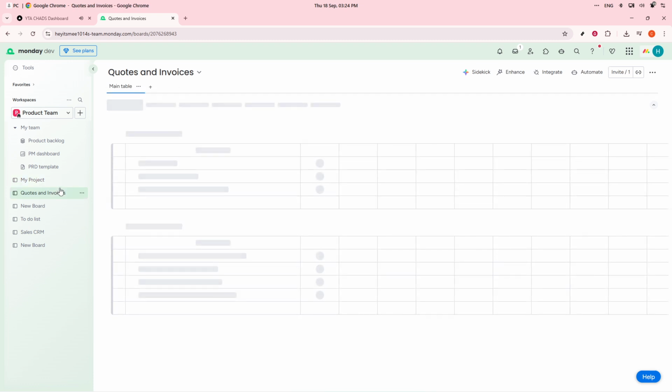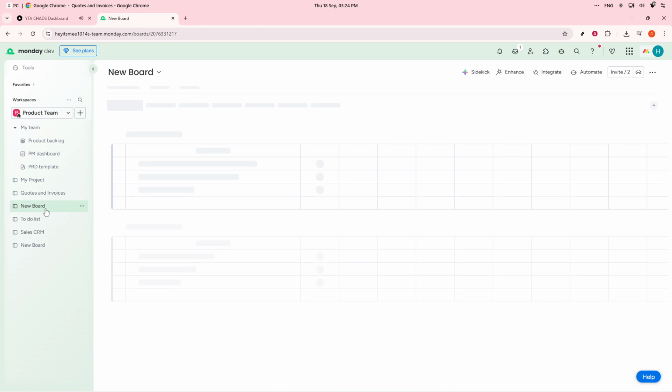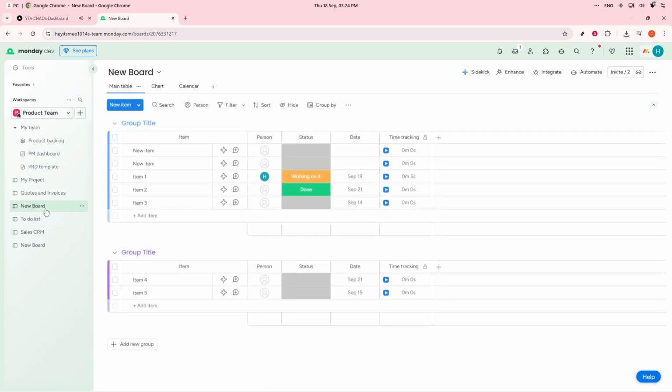For those keeping an eye on finances, the Budget Tracking widget lets you compare planned versus actual spend for each project. Additionally, the Milestones widget can help you identify key deadlines across projects, making sure nothing slips through the cracks.